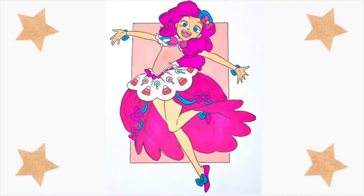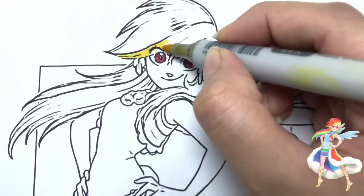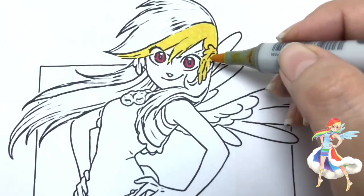Pinkie Pie also looks so beautiful with her pink gown. Next up is Rainbow Dash. She is gonna be looking so pretty with her colorful gown.